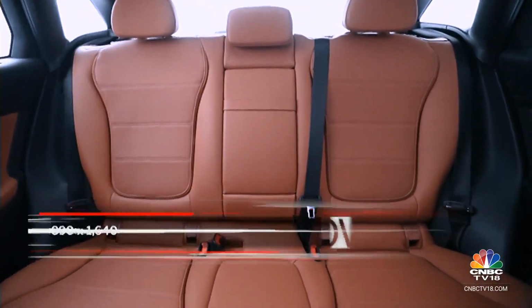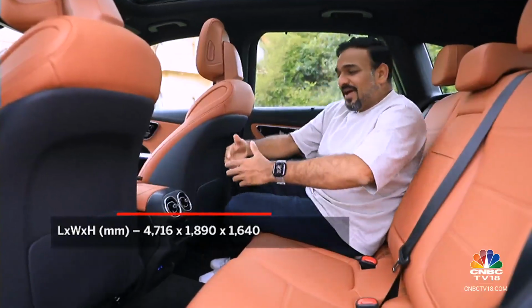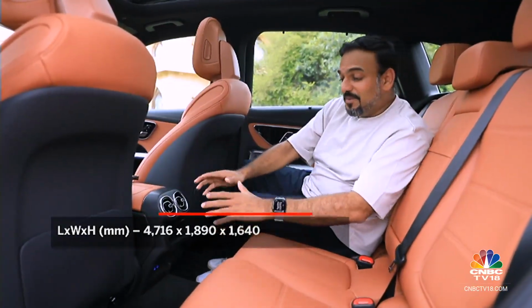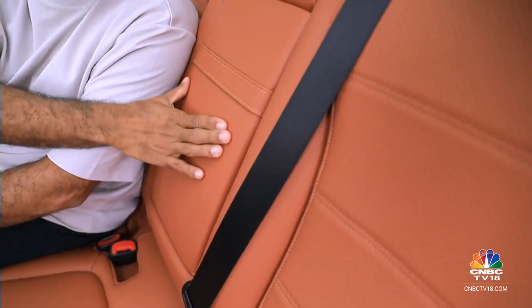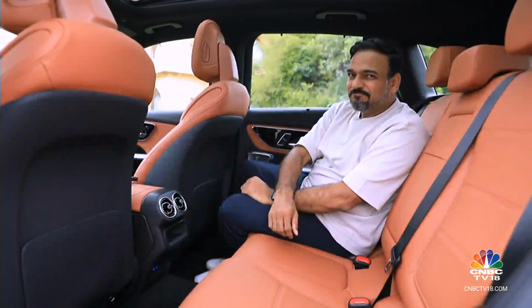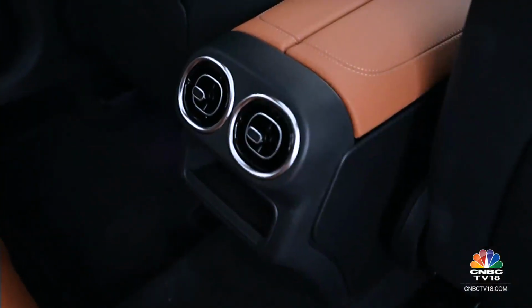Now, the space at the rear is wide enough to accommodate 3 lean adults, but you see, even the new GLC continues to be predominantly a rear-wheel driven car, so you still get this fat transmission tunnel. Add to that the bulge for the center armrest, and the third passenger, or the third adult at least, is not going to be that comfortable.